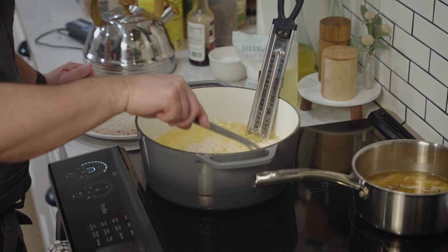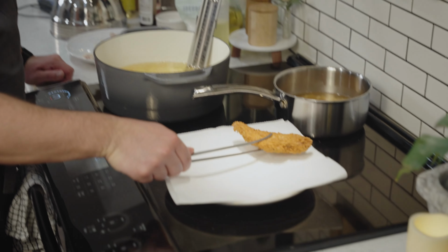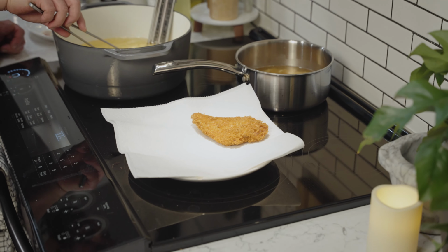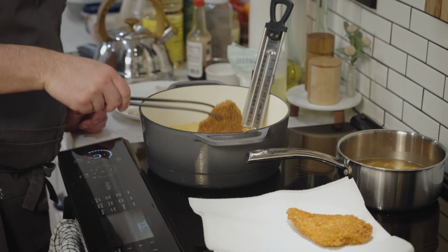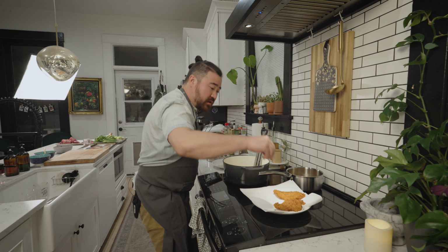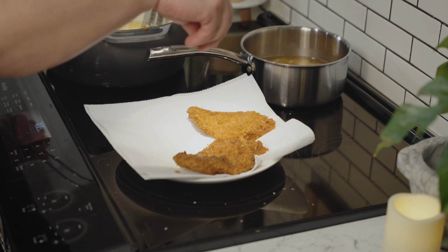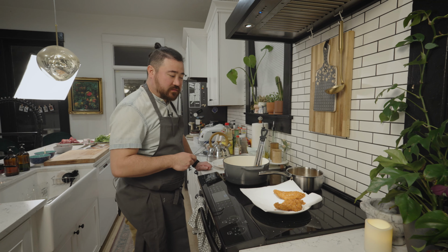In our cutlets, they're thin cutlets. They don't need to cook for very long. We're gonna pull out these beautiful, perfectly golden pheasant cutlets. And then finally, as it comes out, while it's still hot, hit it with a little bit of salt, because flavor is better than no flavor.